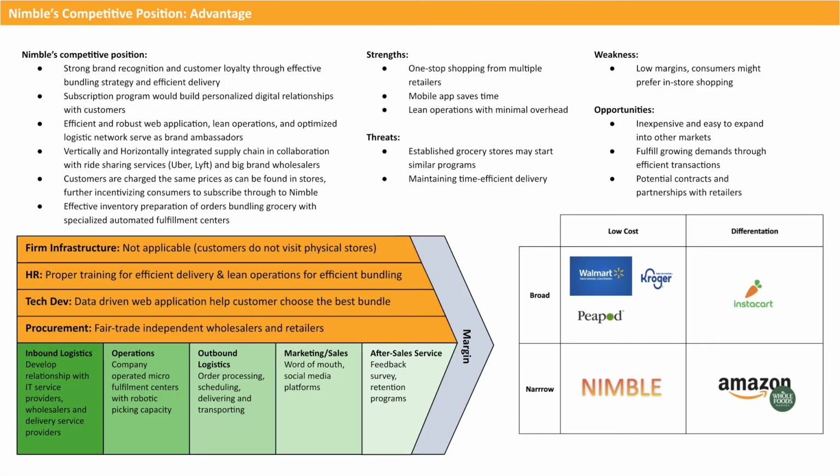Nimble's competitive position is focused on a narrow market with a low-cost strategy. Its strengths are one-stop shopping, time-efficient delivery, and lean operations with minimal overhead. Opportunities in this space include the prospect of expansion into new territories and other markets, and getting to offer fulfillment in the face of increasing demand. These opportunities eclipse the threats that Nimble faces from established brands and other players.